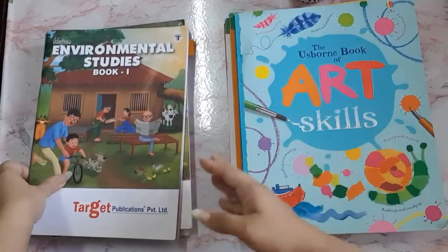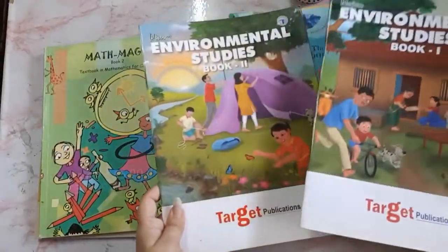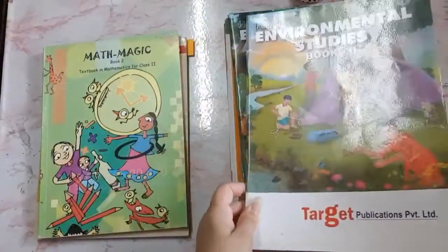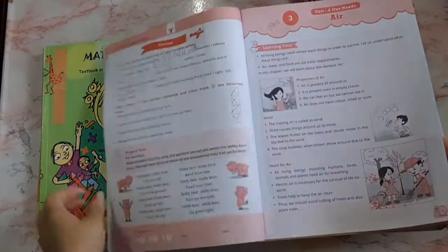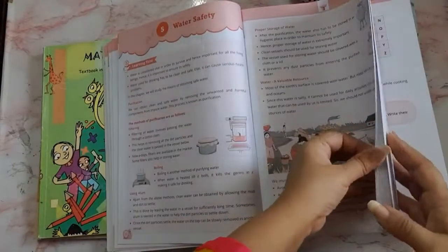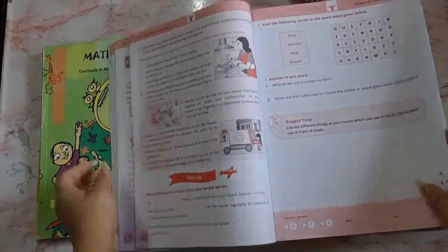Then besides this, we also do environmental studies. So this has two books, and we've already done with the first book. So currently we are on the second book. Very simple stories with a lot of information. It's almost like a supplement to the science book that we have. So yeah.